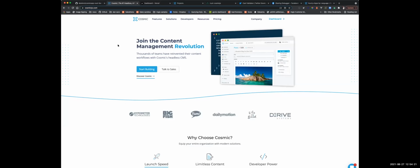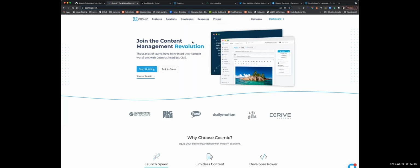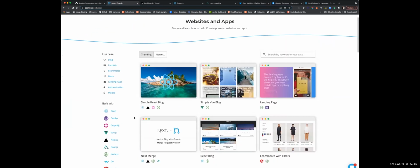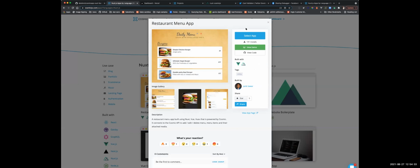So let me go ahead and get to the tutorial here. And first, I'll show you just the homepage for Cosmic and just kind of see that marketplace I was talking about. So see here at the homepage, you could go to, here we go, developers in the apps marketplace. And this is where you would find example sites you would use and where you're going to find this one. And you can see as you click into them, you'll be able to view demos, the codes.